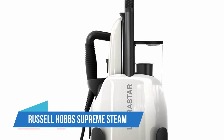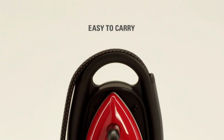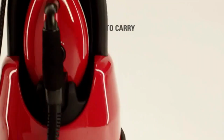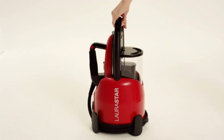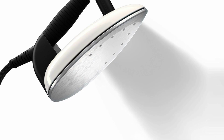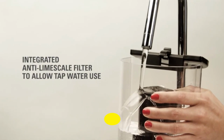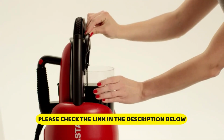Number 2. Russell Hobbs Supreme Steam. The Russell Hobbs Supreme Steam is a great standard issue iron that not only comes in a couple of funky colors, it works a treat too. There's a stainless steel sole plate, which makes it nice and solid to use, whilst 2400 watts of power gives it plenty of operating muscle.